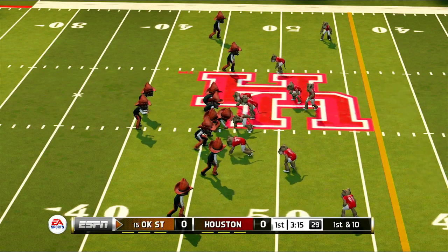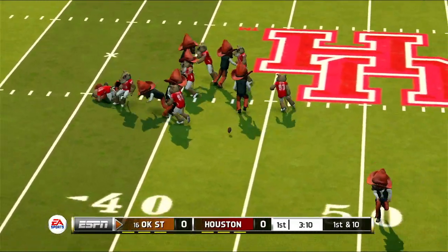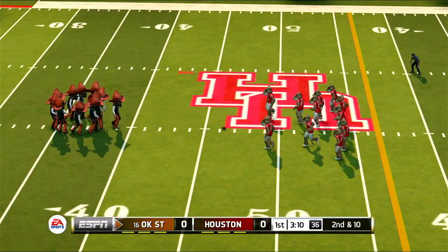Red two, kill, kill. Red seven, yellow three. The defense got some pressure and forced a bad pass. I think they've been a little bit more aggressive here with their pass rush, and that time it paid off with an incompletion.